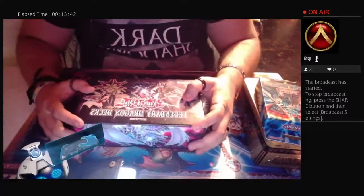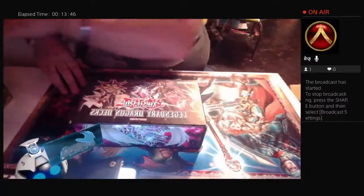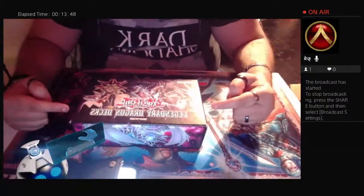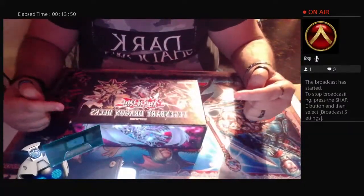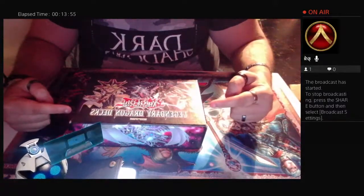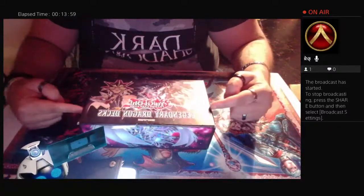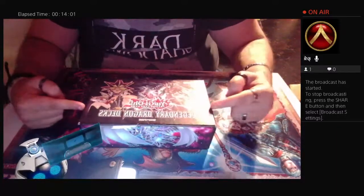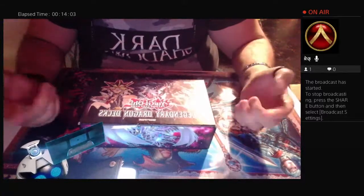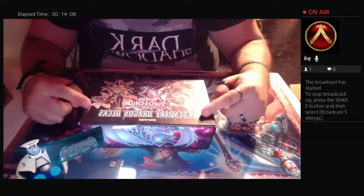So what we'll do is we'll start with this. Yeah, we'll start with this because I'm actually quite eager to see what's in it. But I'm also quite eager to see if what's in it will actually go up to the price that was paid for it. So 25 quid. It can't be that bad. I mean, the size of the box itself is decent. So let's get to it.